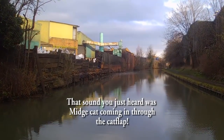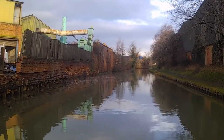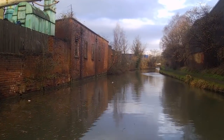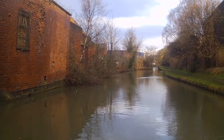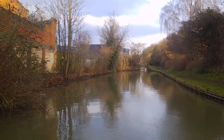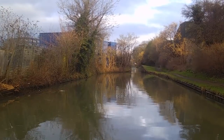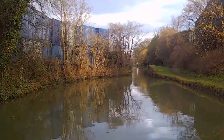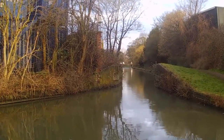Also, it can be a bit smoky because I don't know what that place is on the left there. I think it's some sort of foundry and it's often lots of smoke and smells coming from that place. But as I said, you can moor anywhere along the towpath along here if you choose to. Here's another ex-lift bridge site.